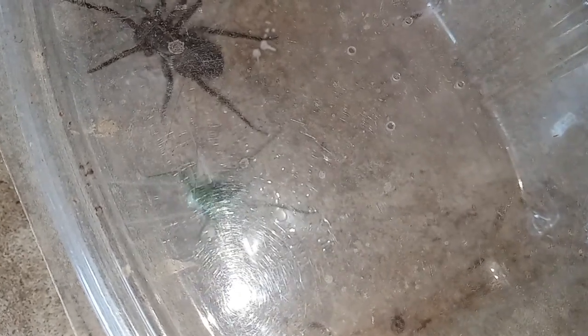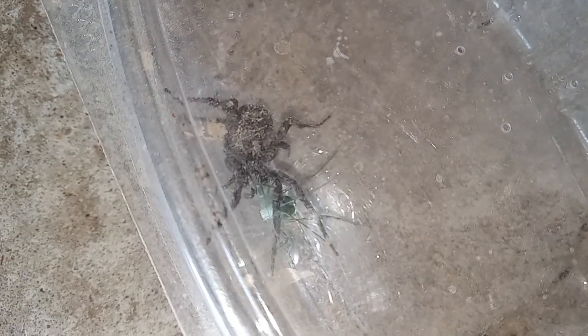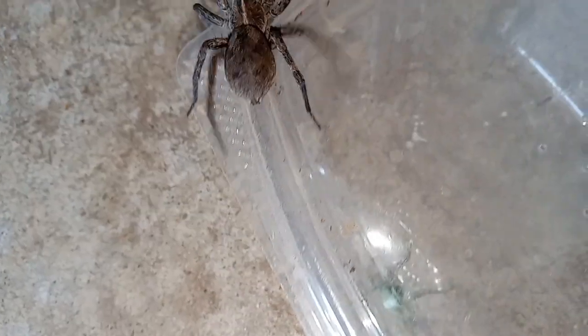Keep me updated. Now, feed my wetland giant wolf spider, since my other one doesn't want to eat. So that's the reason why I poke holes on the top of the container, because they have to be slightly open so they can breathe. Well, I try to feed them.